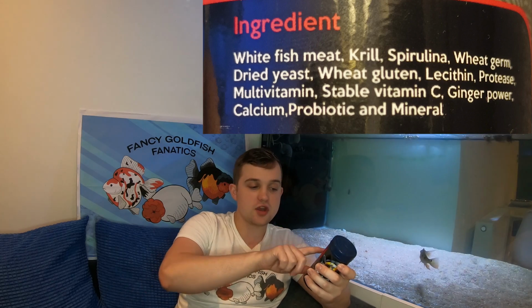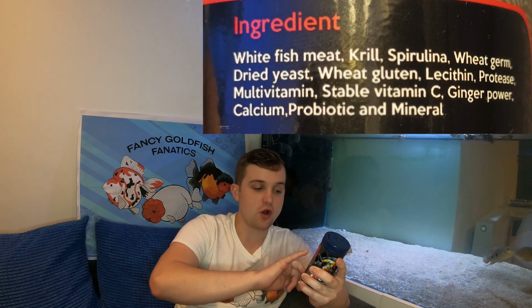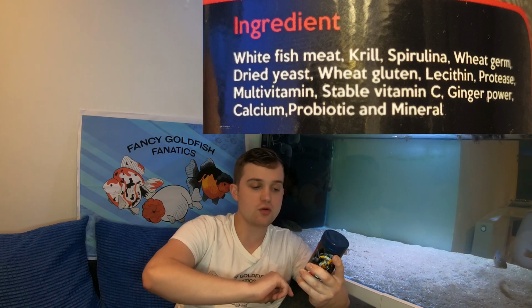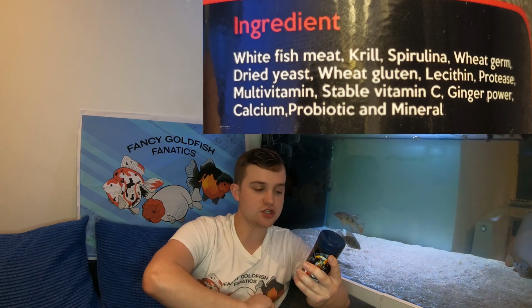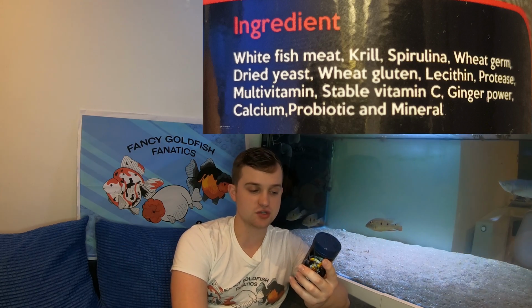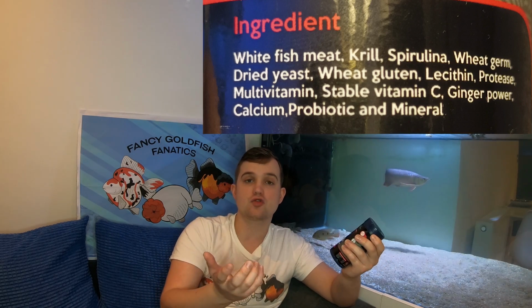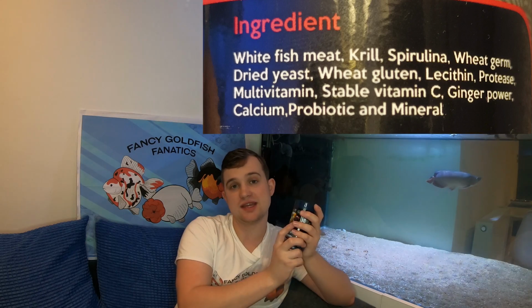First of all, let's get on to the ingredients. I'm just going to put a picture up on the screen so you can see the exact ingredients within the KENTA food. As always, the largest ingredient is first. In this case, we've got white fish meat, krill, spirulina, wheat germ, dried yeast, wheat gluten, and then a lot of smaller ingredients as well. Now it's really good to see we've got white fish meat and krill as the largest ingredients in this.